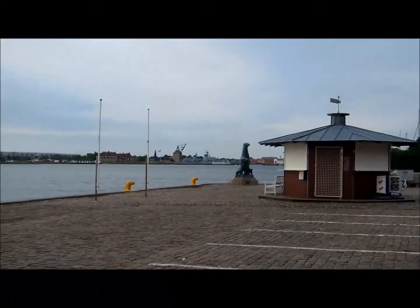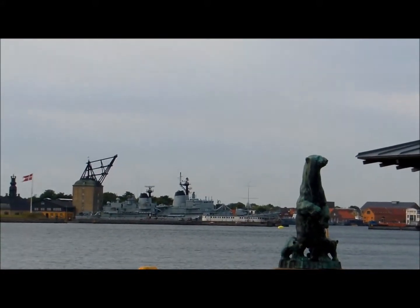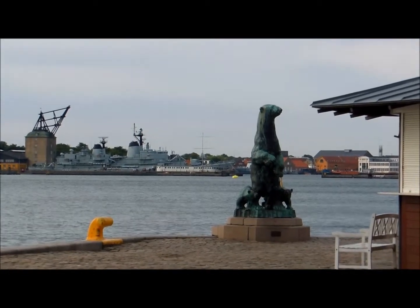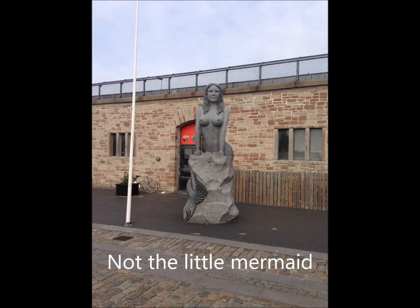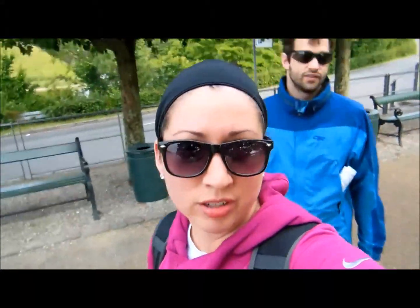So we are on our way down the pier because the guy told us that the Little Mermaid statue is down here. And from afar, I was like, that doesn't look right at all. It's actually a bear, so I was wrong on both counts. We found the mermaid. The giant one with the bodacious boobs. That was not her. This one down here.